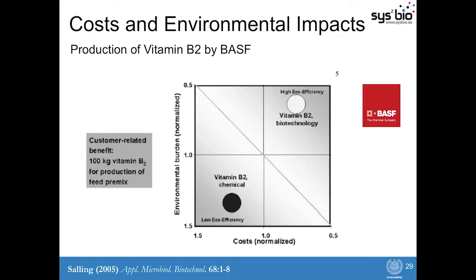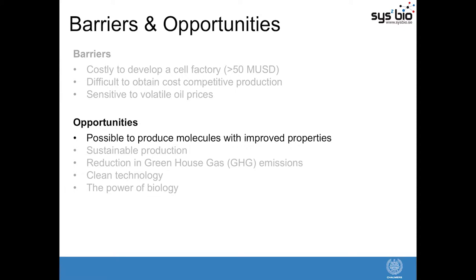There are a number of examples, though, that there are a lot of additional benefits. So this is actually from vitamin B2, a more value-added product, production by BASF. They changed from a completely chemical route and went to a biological one, and cost was reduced. I don't know who made this axis here. It's inverted, so just to confuse all of us, I guess. But still, cost was reduced, and also the environmental burden was significantly reduced. So these are, of course, some of the benefits of this. I'm not going to talk about sensitivity to volatile oil prices because it's kind of obvious, but it's maybe something we can discuss further also.